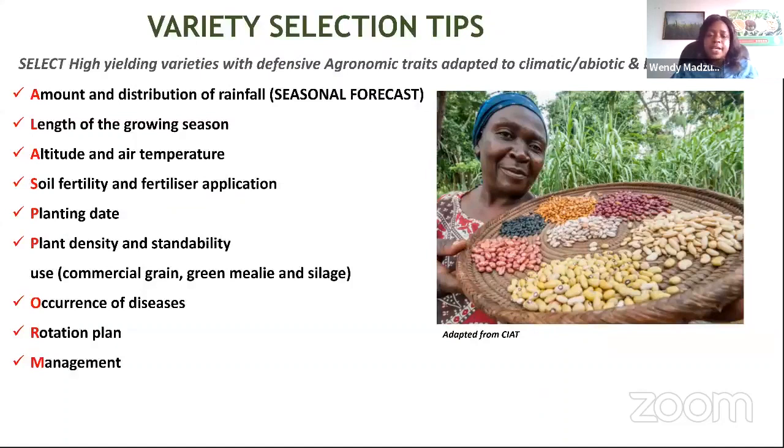So in terms of variety selection, what do we really look at as farmers? When we are talking about variety selection, particularly dryland production or small-scale production, as is the topic for today, you also need to understand issues to do with the amount of rainfall that is going to be received, guided by the seasonal forecast, but also bearing in mind that the seasonal forecast may also be affected by the changes that come because of climate change, and it might not be exactly on point. The length of the season, the altitude and air temperature.